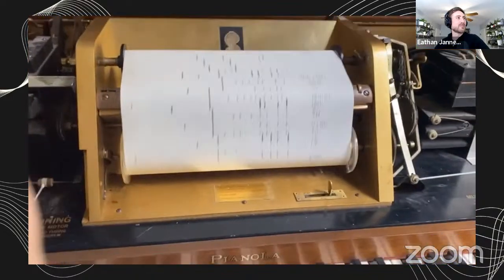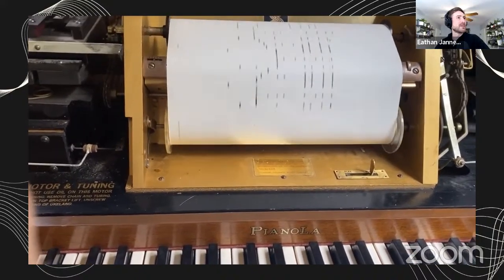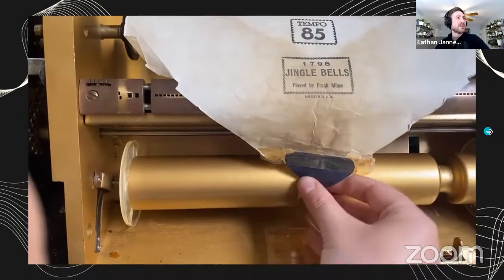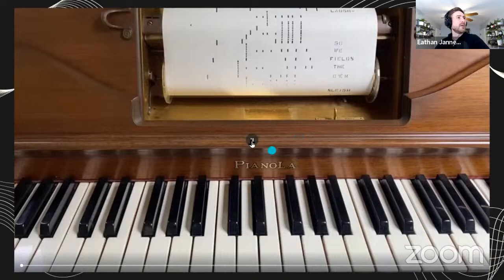There's the rolling mechanism. You just flip a little switch and you pump the pedals and that rolls the thing back up. Let's check out this one.